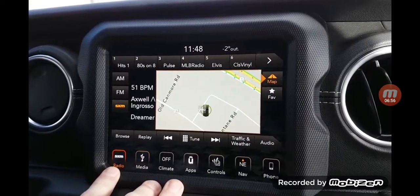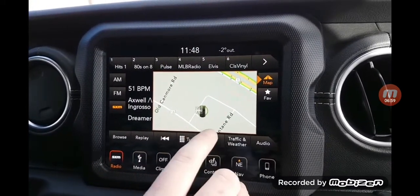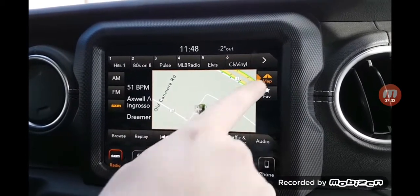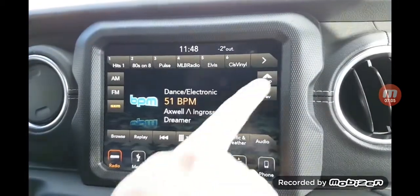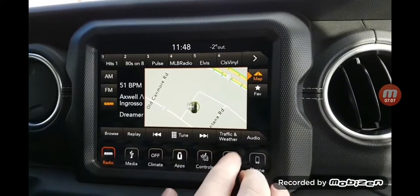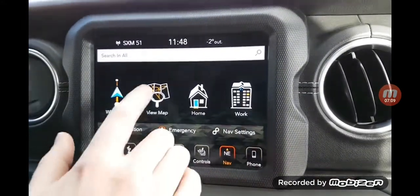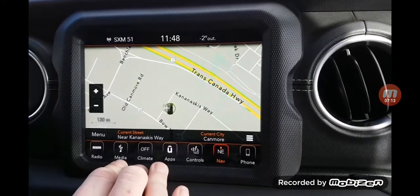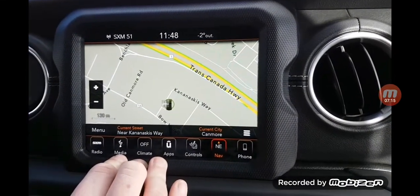Sirius XM radio free for the first year, and you will notice that you have navigation in this one as well. So from your radio screen you can have a small map if you'd like, or you can go back to the regular radio screen. Of course, clicking on navigation, you can get your full size navigation there. Voice command, voice activated, right from the vehicle.